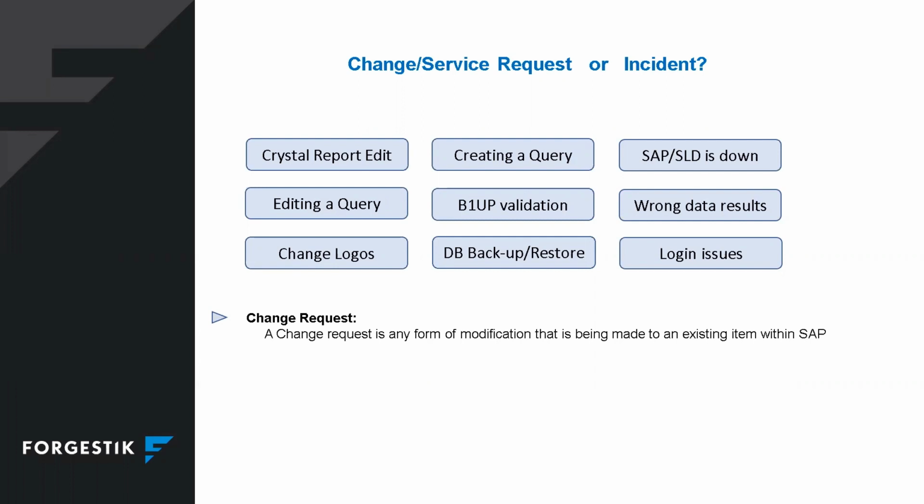So if you want to change a logo on a document, if you're moving and you want to change your address, or your tax codes are changing, anything that's a modification basically goes through a change request. A service request is something that's brand new, something you do not currently have in SAP, but would like, a custom query for example, or a new Crystal report that you want to have instead of the default ones. Those are basically service requests.